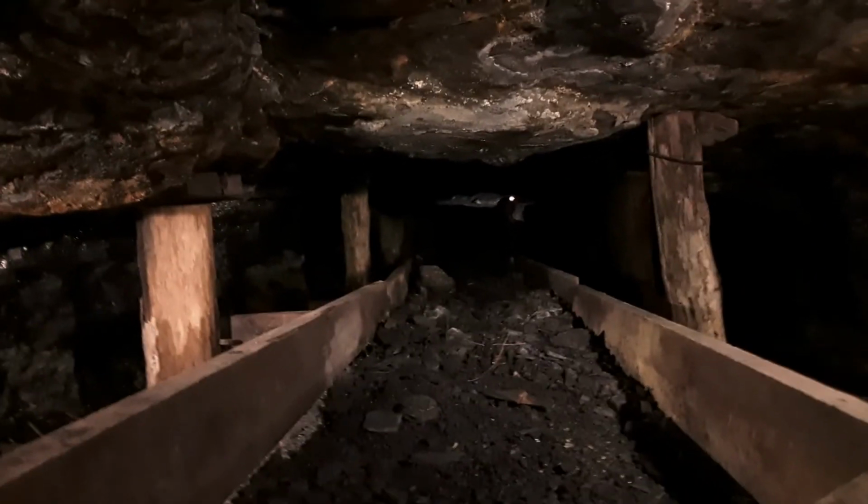Check that ladder out for it. You need to get up on your house with that, huh? Right there. That's how you go.